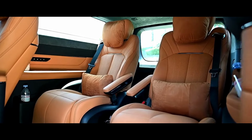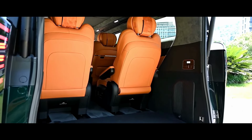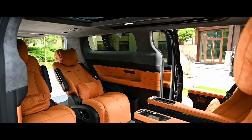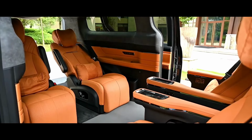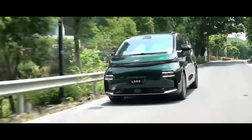The 3-row 6-seat version of the LEVC L380 is equipped with 2 independent seats and a foldable middle armrest, with the seat cushions having an extended length for added comfort. In addition to the 6-seat model, the LEVC L380 also offers 4-seat and 8-seat versions for users to choose from.